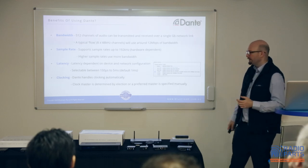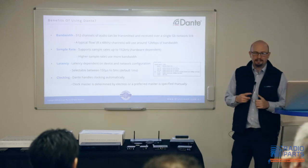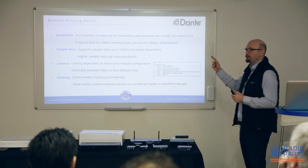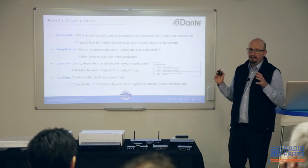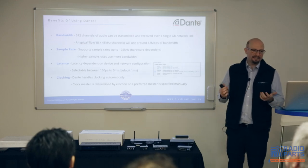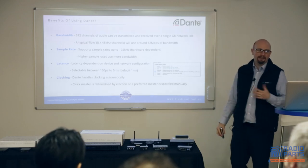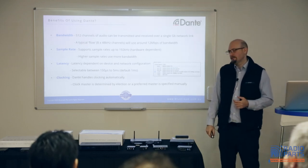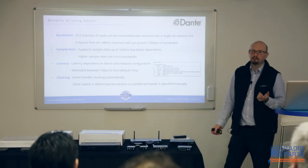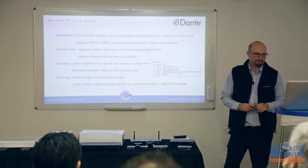Benefits of using Dante. Well, it is the industry leader in its field for audio distribution. It can send up to 512 channels of audio to and from a device, all through a single gigabit link. So very, very flexible in large channels of audio, large applications. As an example, a typical audio flow uses about 12 megabit per second of bandwidth, and that can be up to 8 channels. So a single device that you put onto a Dante network is going to use minimal bandwidth, which means you don't need any intense network hardware to handle it.